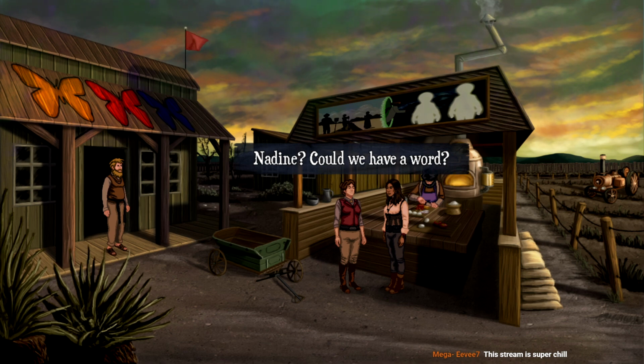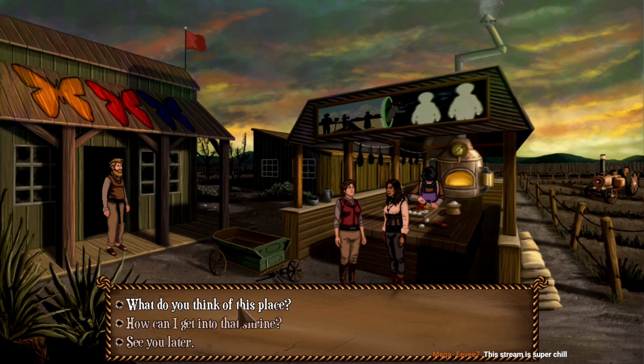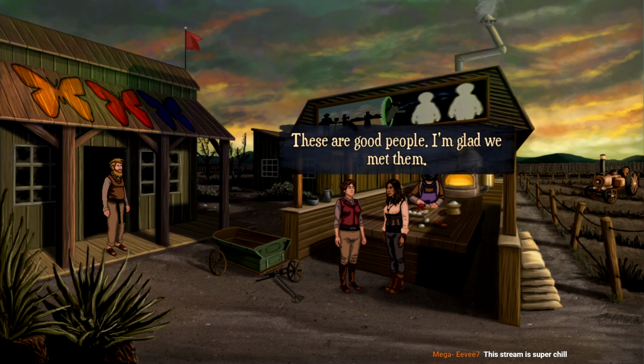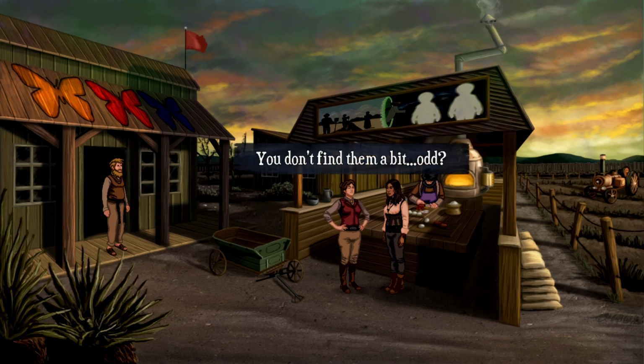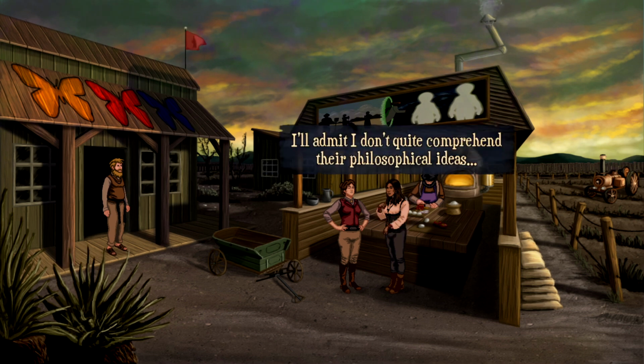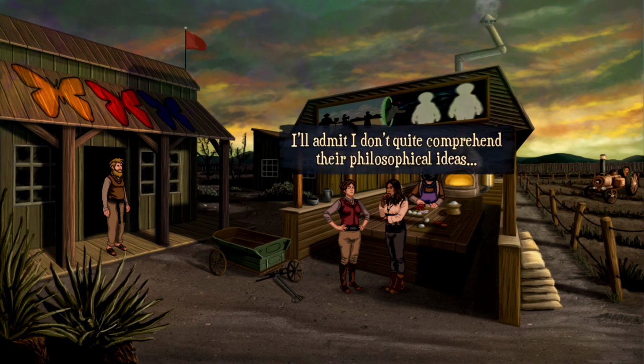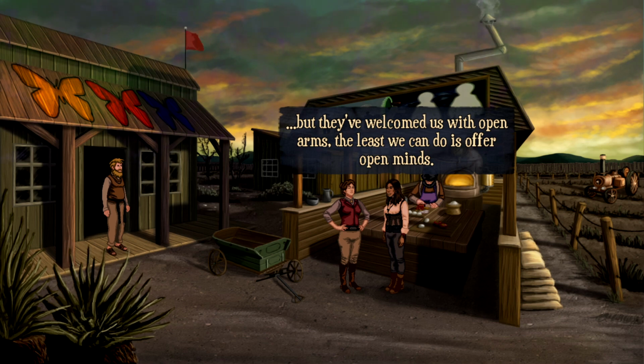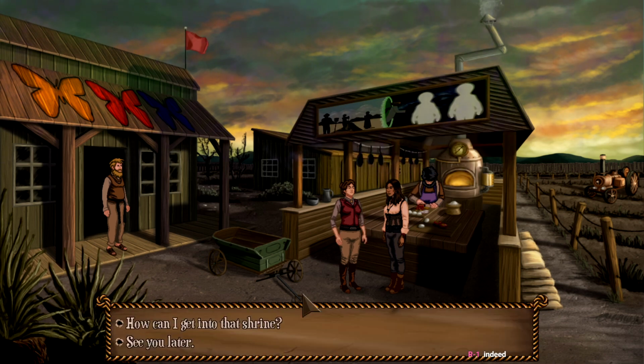Nadine, could we have a word? Of course. What do you think of this place? You enjoying yourself here? These are good people. I'm glad we met them. You don't find them a bit odd? I'll admit, I don't quite comprehend their philosophical ideas, but they've welcomed us with open arms. The least we can do is offer open minds.